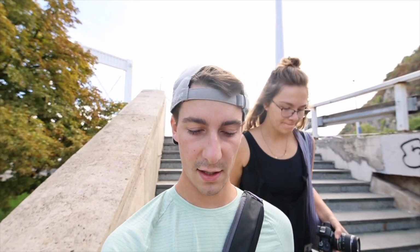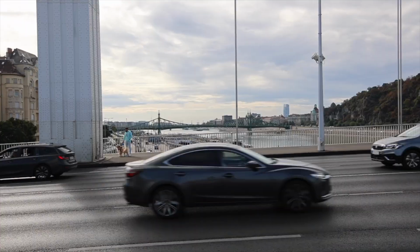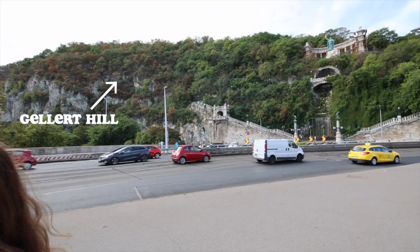The Buda side, we had to walk over this bridge. We could have taken public transportation, but it was the same amount of time, so I figured we would just walk. But the view over the bridge is actually really pretty. Yeah, and the hill that we just walked by is called Gellert Hill, I believe, and it looks like it has a really good view of the city. We're gonna wait for nighttime to go up there so we can see a sunset. I don't think it's gonna happen tonight though, because it's supposed to rain, so maybe tomorrow.